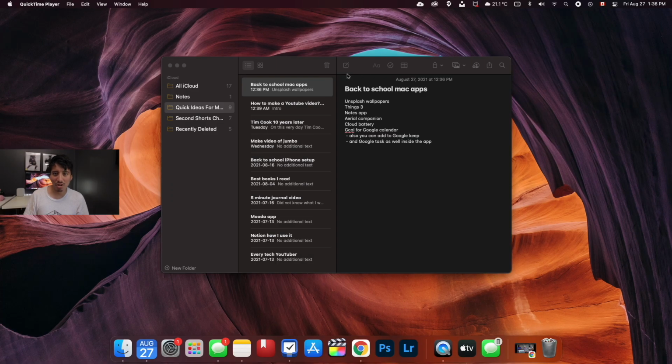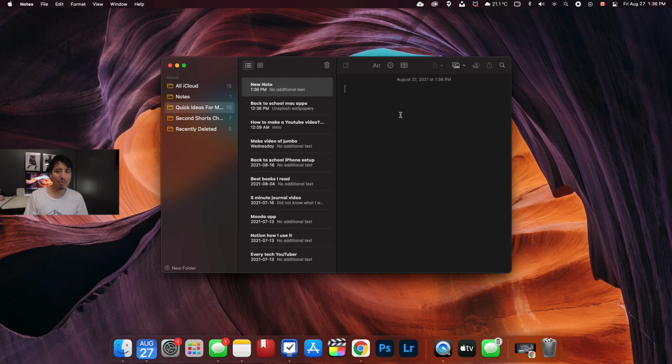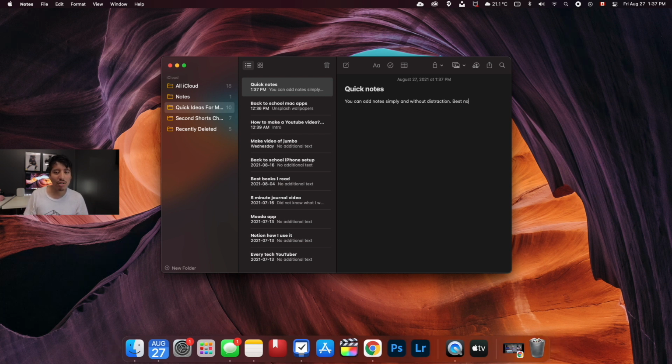Next we have the Notes app. I know I just talked about Things 3 a few seconds ago, but the Notes app is the default app by Apple. I included this app on the list because sometimes we just need something really quick to add notes. And when you're in school, sometimes you just need to write down something really quickly before you forget. That's where the Notes app really shines, because it's super simple. There's not a lot of stuff going on in the Mac app, so you just open it up and start writing down your ideas of what you need to do.